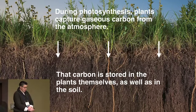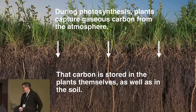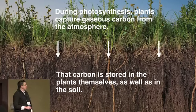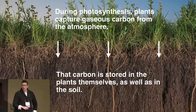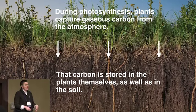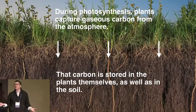Additionally, what we can understand as builders is that during that photosynthesis process, as Chris was saying, gaseous carbon is drawn down into the body of the plant and fixed within the plant itself, and also, interestingly, in the root systems of the plant, and then exchanged across into the soil. And the soil itself becomes a really significant carbon sink as well. So there are two things happening. The plants themselves are holding the carbon and storing it, and the soil is also being loaded with it because of the action of the plant.